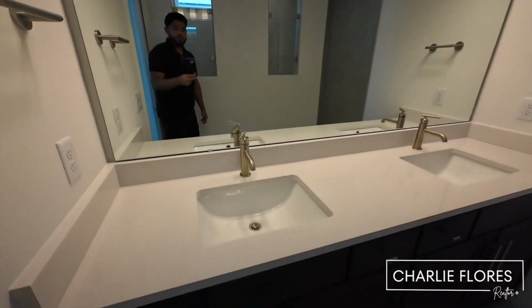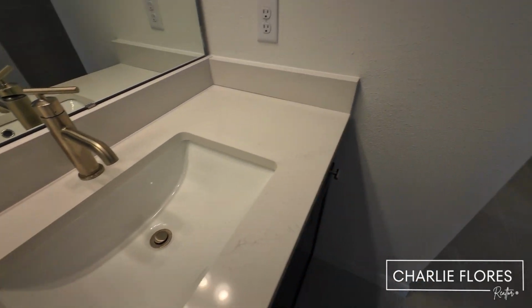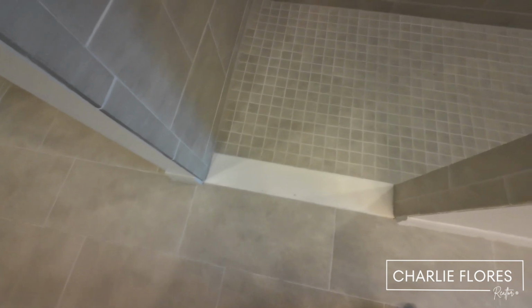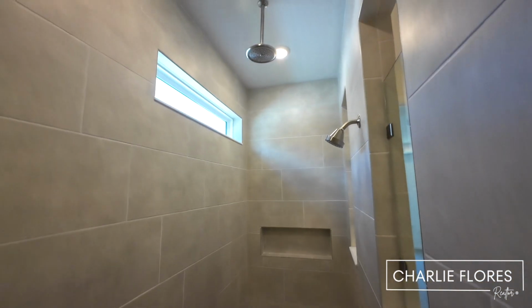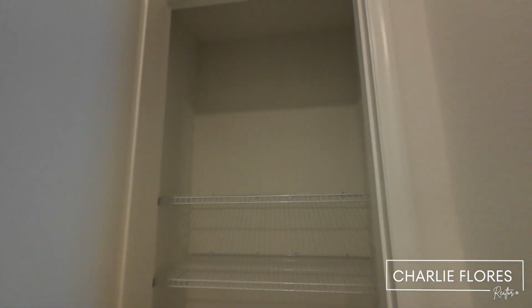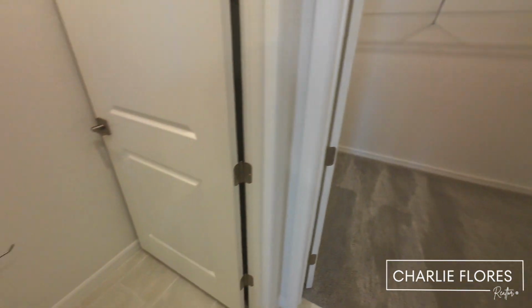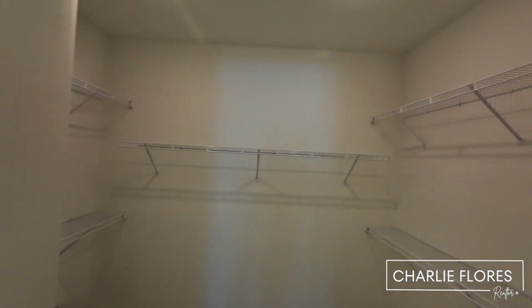Okay, and then we have two sinks here, quartz countertops, undermount sink. Here we have a super shower with a bench and the rain shower head. Additional space here in the linen closet. Water closet over here, and then the walk-in closet.